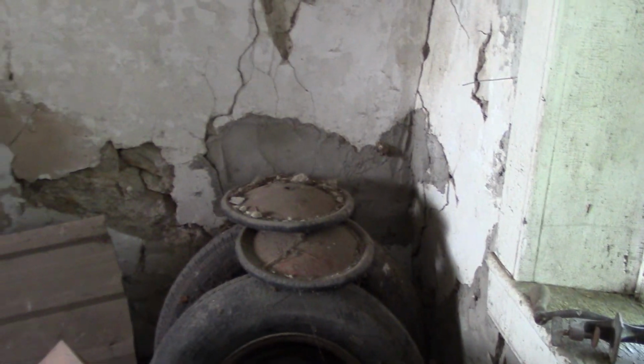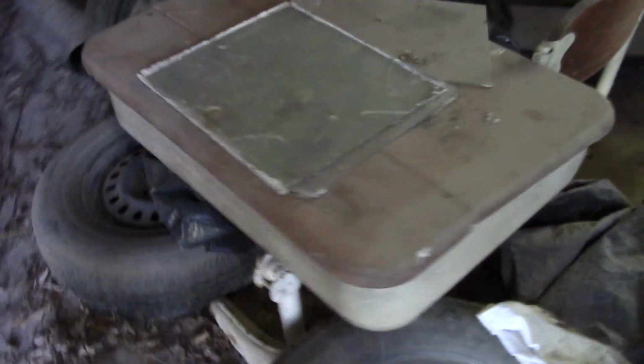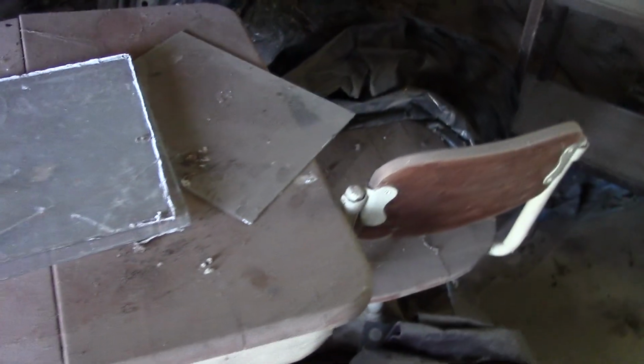Tires. For a little while, people lived here, we were told as well. They turned this into a little apartment setup. But obviously no one's lived in here for several years. We've just got all kinds of goodies in here. Oh, it's an original desk. Wow, a school desk.